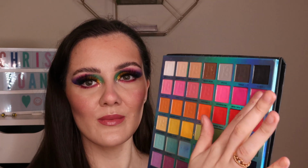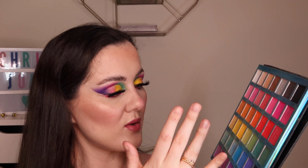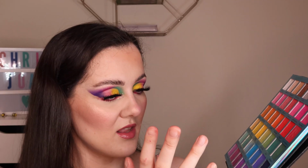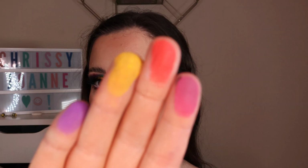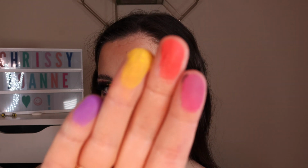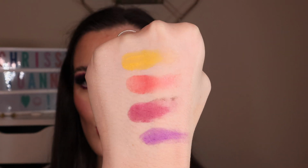And as this palette doesn't have any shimmers, I'll just swatch a few more mattes. So this time let's go for Dragon Fruit and Hot Stuff, which is a nice bright red. Let's go for Hello Sunshine, and then let's do Purple Power. Some really stunning shades. Again, I think this would be a really cute colour combo for an eyeshadow look. What do you guys think? Please excuse the black, I don't know where that's come from, but that is those four swatched there. Absolutely beautiful in my opinion.